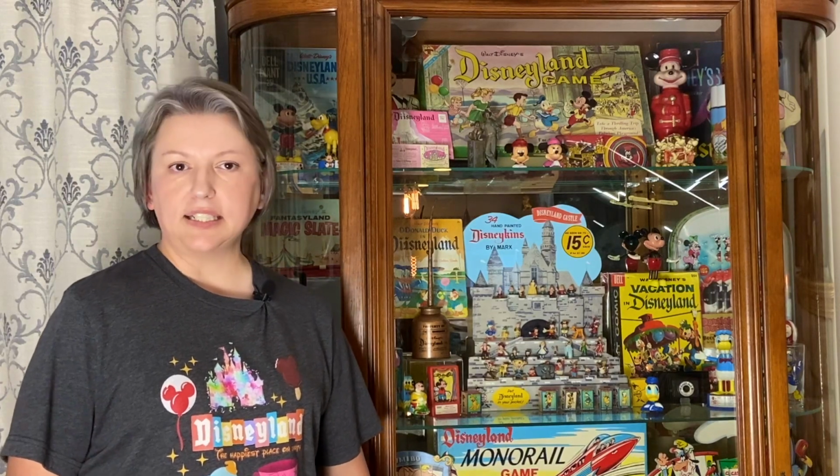When you decide that you're going to start collecting Disney items, you really have to find a focus. There is so much Disney stuff out there that if you don't zero in on the things that you really, really like, you're collecting everything under the sun and you just don't have enough room for it all. So one of the things that I focus on in my collection are items from the Lewis Marks Company. They did a lot of Disney toys in the 1950s and 60s, some metal, some plastic.